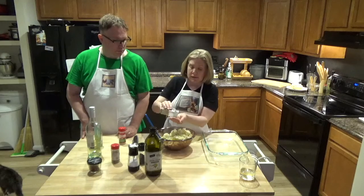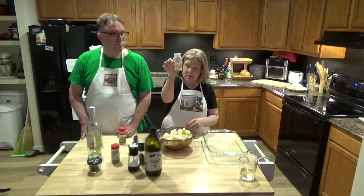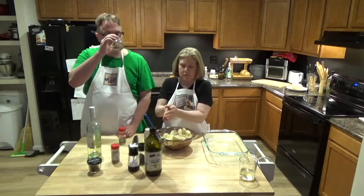And a little garlic. Time for a trip to Aldi for garlic, isn't it? It is. Our garlic is almost out. Okay, so just a teensy bit of garlic.